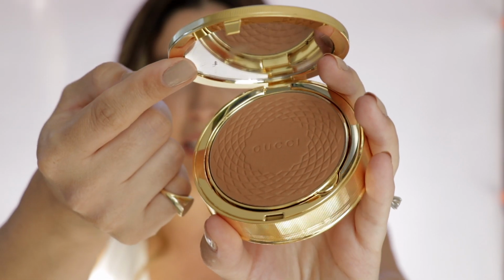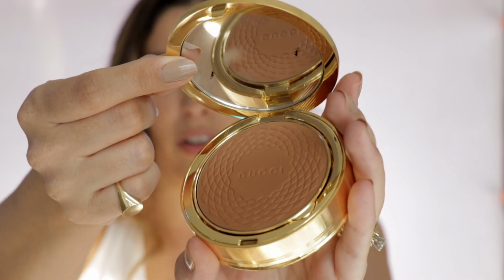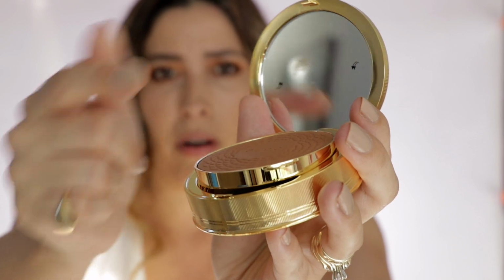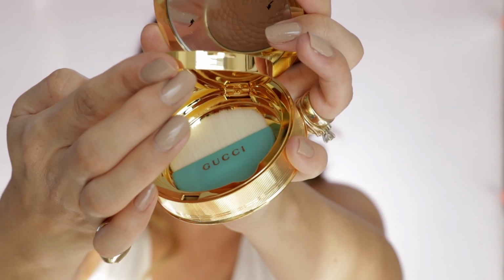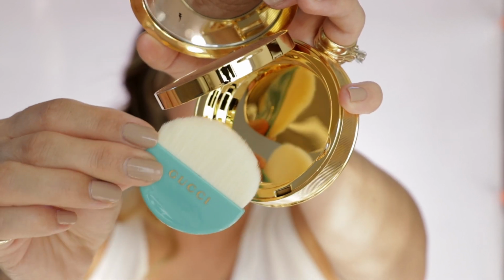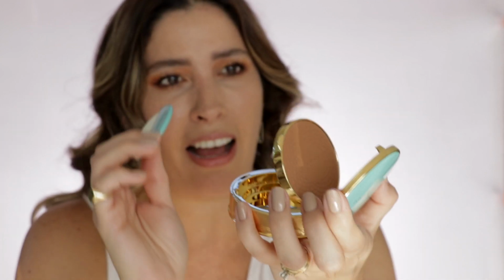On this side there is a mirror, and as you lift up a little bit further, this compartment right here opens up, and here we go, we have a little brush. This says Gucci, like half moon.